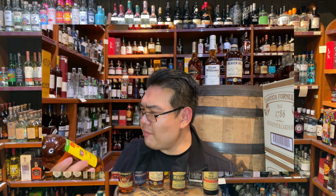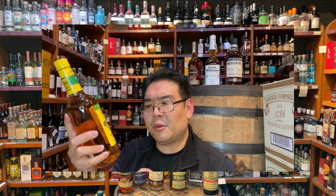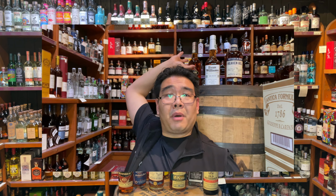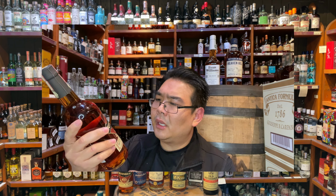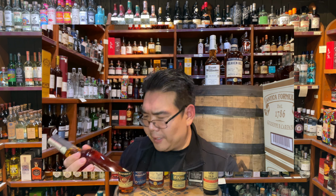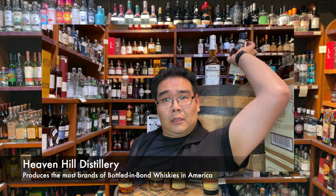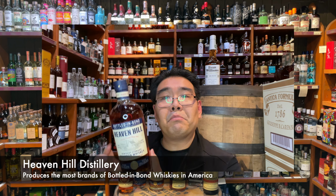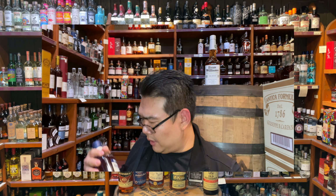So as you're exploring bottled in bond whiskeys for yourself, you might have picked up, let's say here, Mellow Corn bottled in bond, and it's aged in the warehouse DSP KY1. But you might have also picked up a bottle of Rittenhouse rye bottled in bond, which is also aged at warehouse DSP KY1. Fun bottled in bond fact is that Heaven Hill Distillery, which distilled this 7-year-old namesake here, is the biggest American producer of bottled in bond whiskeys today.